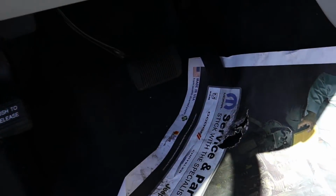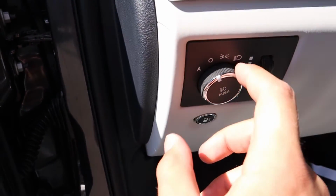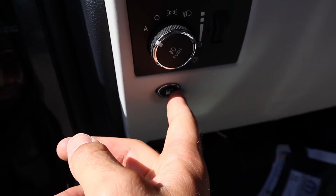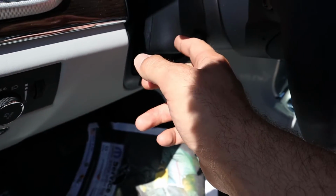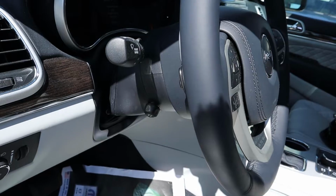And then we can see the pedal layout just down below right there. That's for your parking brake. Headlights, you just leave in automatic mode as always, and that's to dim or brighten the screens. And then you do get your little button for the gas cap right there. And then it is a power adjustment on the steering wheel, so it's not manual or anything like that.